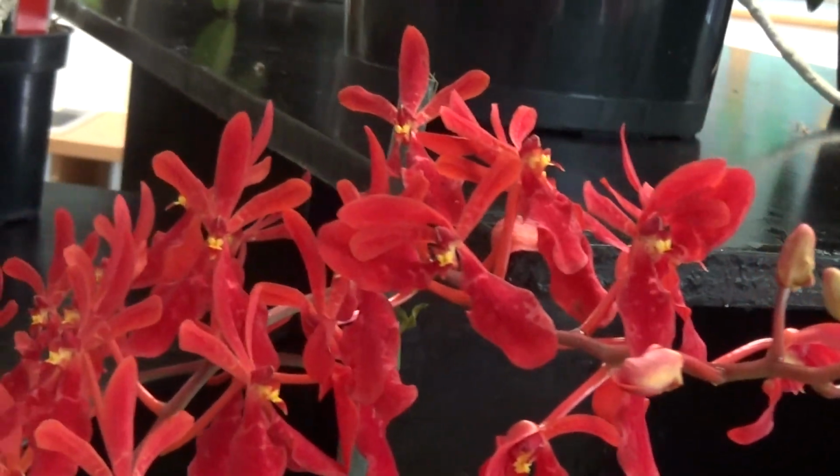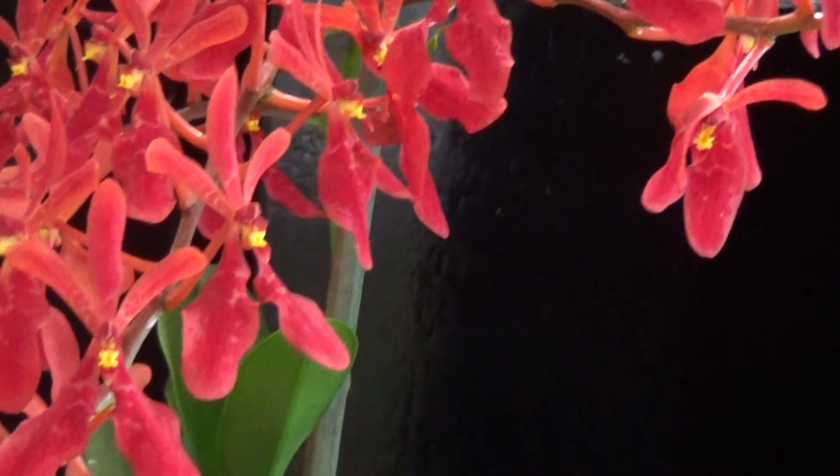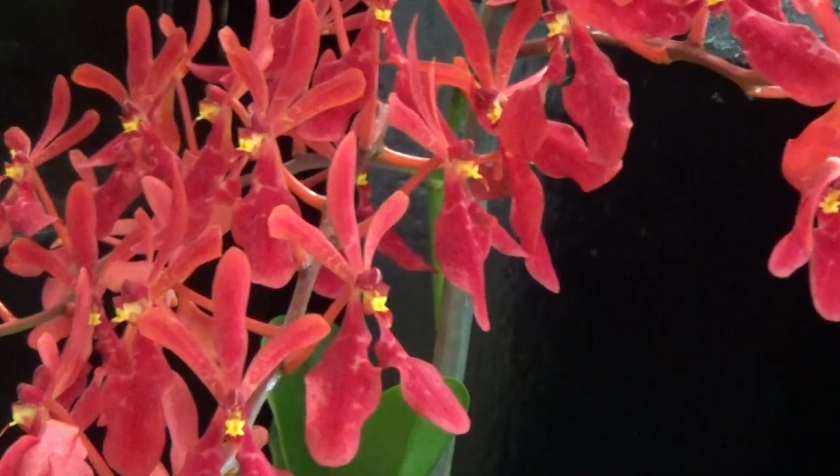This is very nice. Looks like a Renanthera. It's got to be a Renanthera. Renanthera storiei.